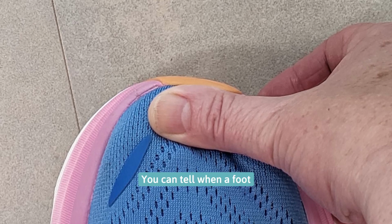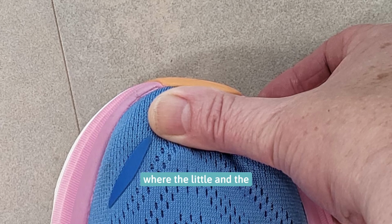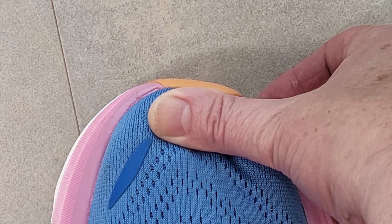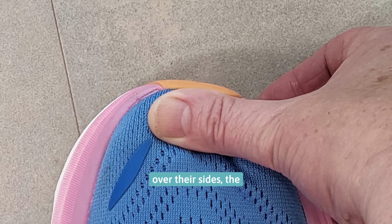You can tell when a foot is too wide, as the fabric bulges around where the little and the big toes are situated. You can feel that with your fingers, if the fabric is tight and taut when stretched over their sides.